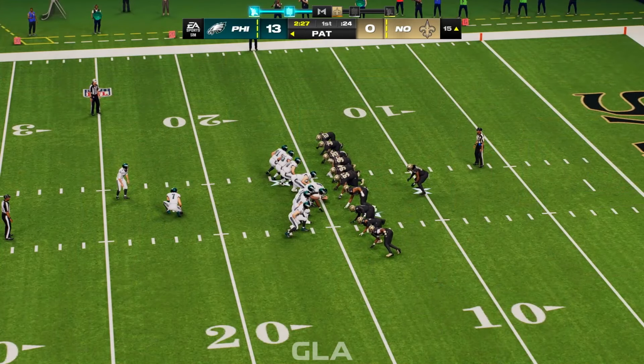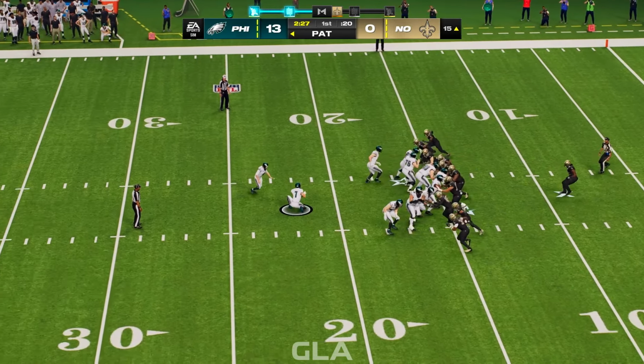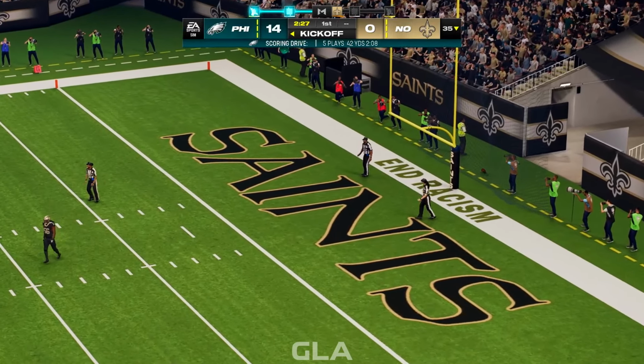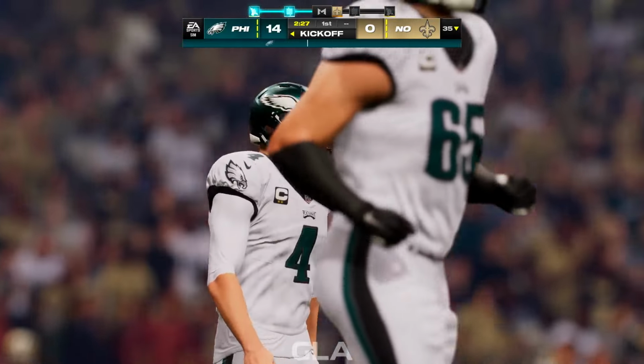Elliott now to add the extra point. And it's good, and they have jumped out here to a quick 14-0 first quarter lead.